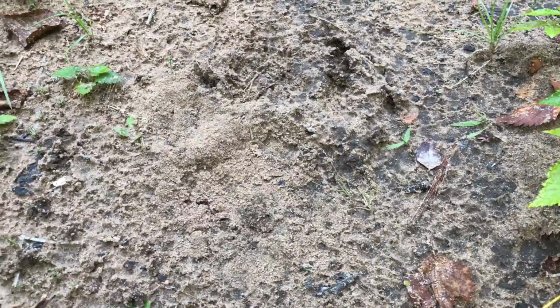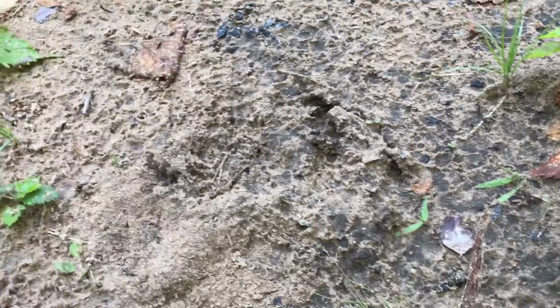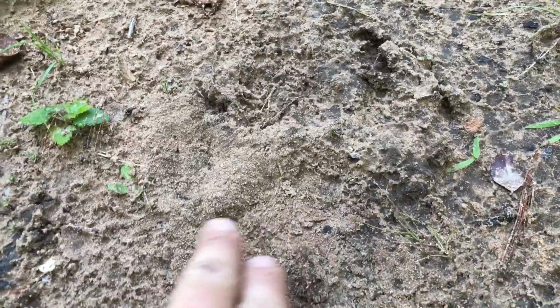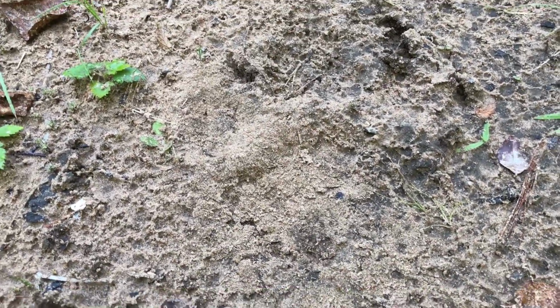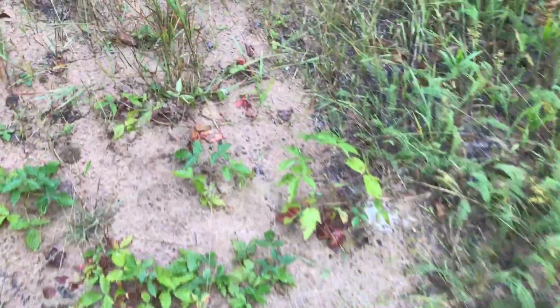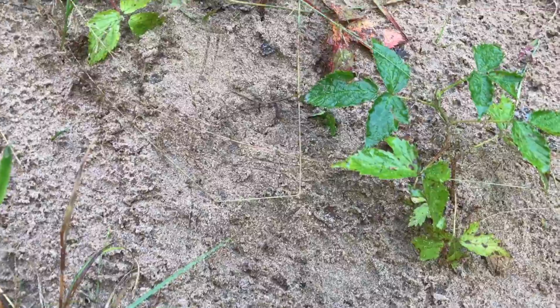But it's a bear track. We got a bear track right here. Check this bad boy out. There it is. There's a bear track. You can see it's got its pad right here, and it's got its front paws. So it's got some rain in it, but it's good to see. You can see it walking along right here. And there's another print right there. It's pretty good to see that right here.